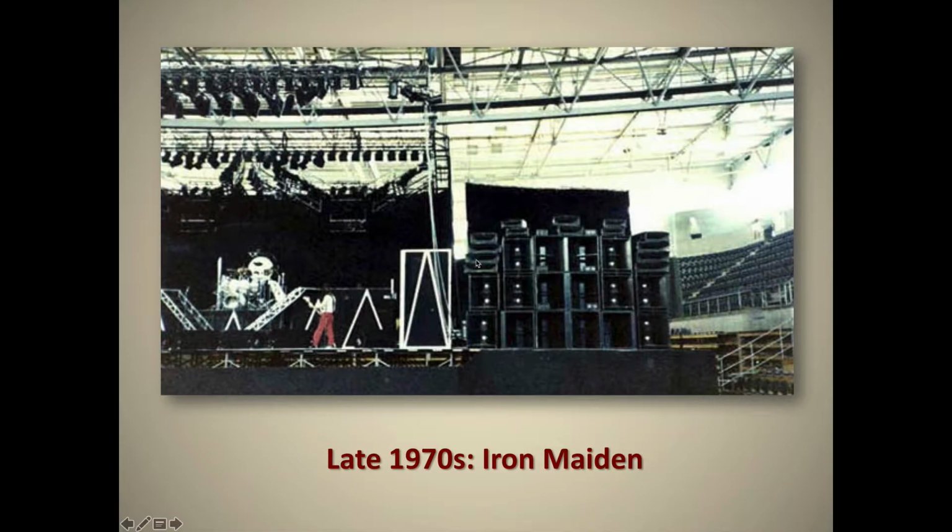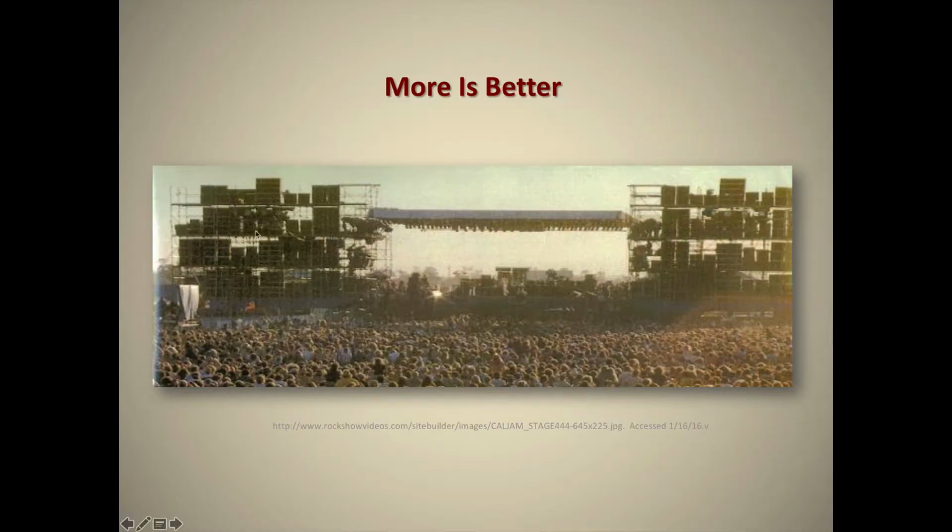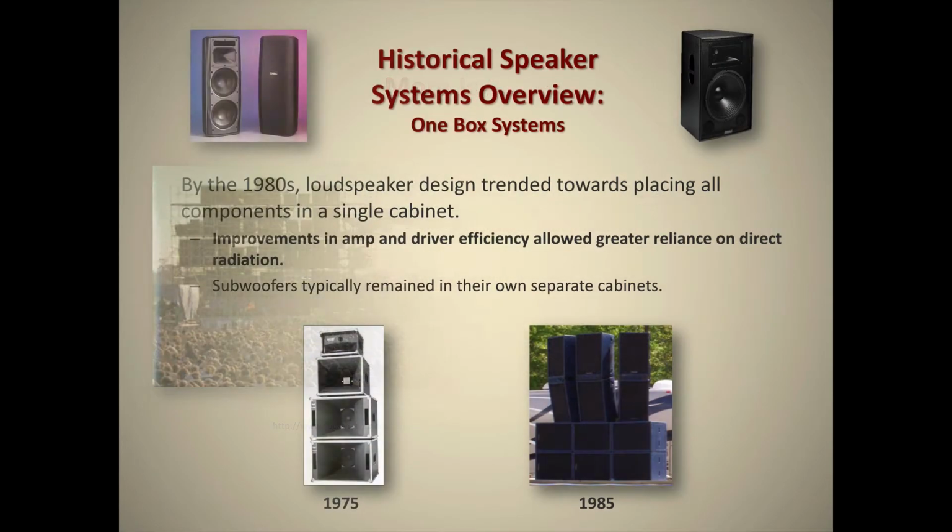Just piles and piles of speakers, pointed whichever way they thought was appropriate. Just make it loud. Here's a really big show. Piles and piles stacked very, very high of speaker cabinets, and just make it loud. That was a very big festival in the late 70s.